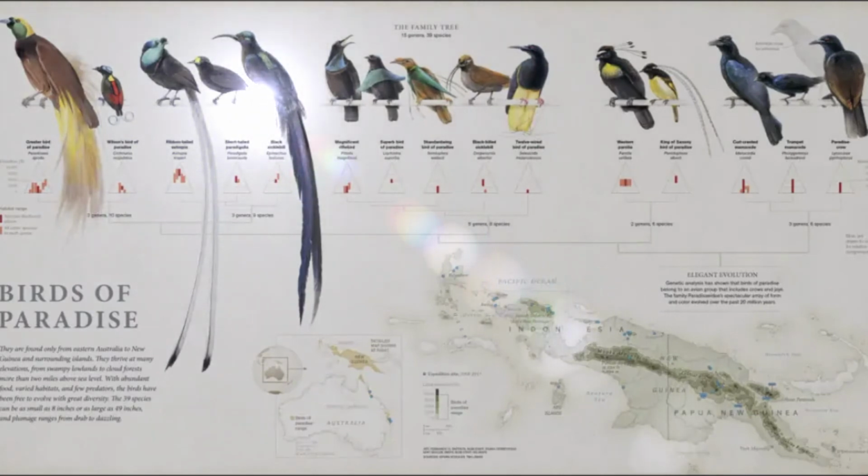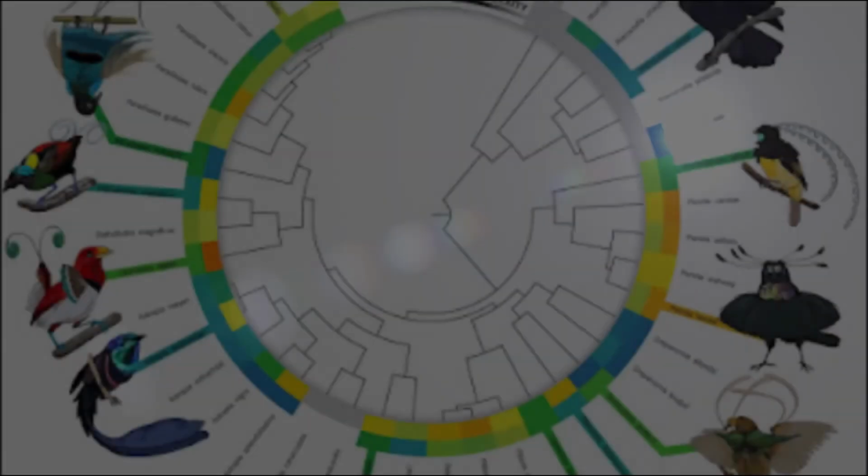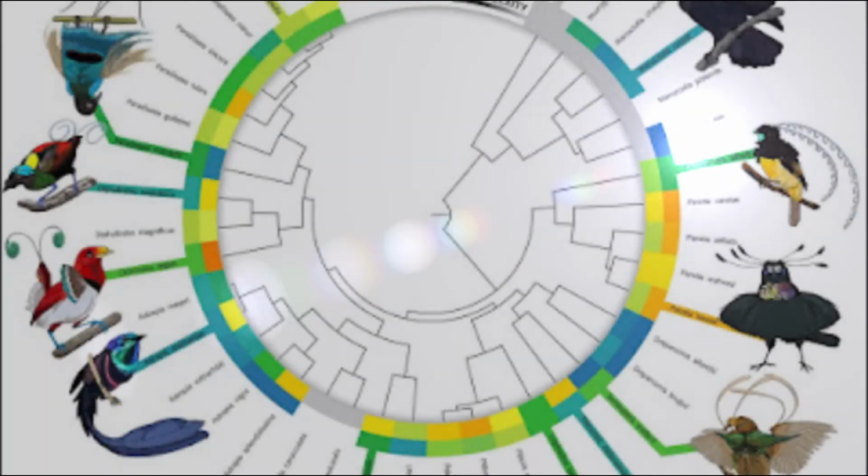King of Saxony bird of paradise, magnificent riflebird, paradise riflebird, western parotia, Raggiana bird of paradise, black-billed sicklebill, Stephanie's astrapia, long-tailed paradigalla, near threatened, pale-billed sicklebill, near threatened, emperor bird of paradise, near threatened, Wallace's standardwing, Halmahera paradise crow, Obi paradise crow, trumpet manucode, glossy-mantled manucode, Jobi manucode, crinkle-collared manucode, curl-crested manucode, Carola's parotia, bronze parotia, Lawes's parotia, standardwing bird of paradise, growling riflebird, black sicklebill, brown sicklebill, short-tailed paradigalla, Arfak astrapia, splendid astrapia, Huon astrapia, Goldie's bird of paradise, vulnerable.